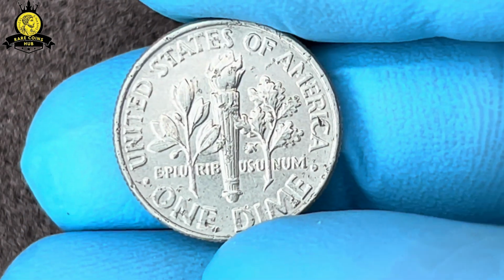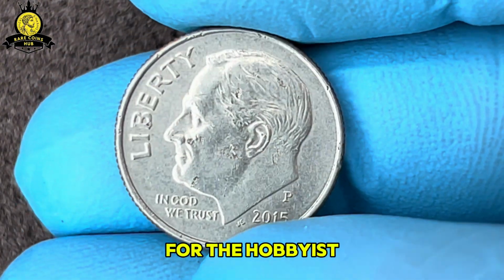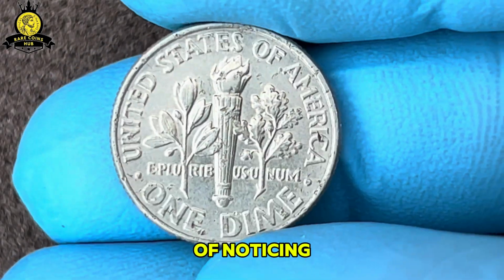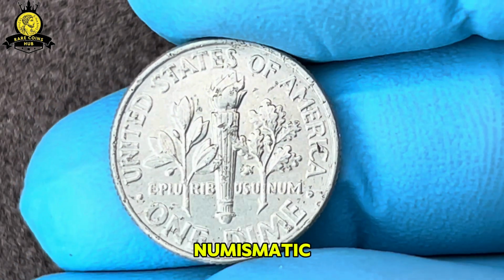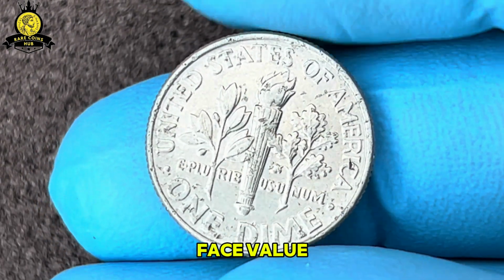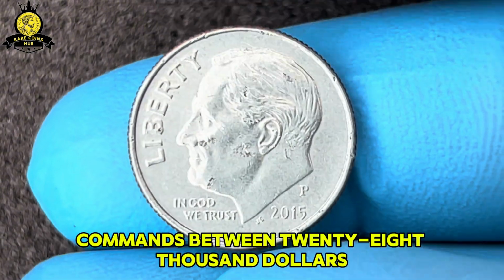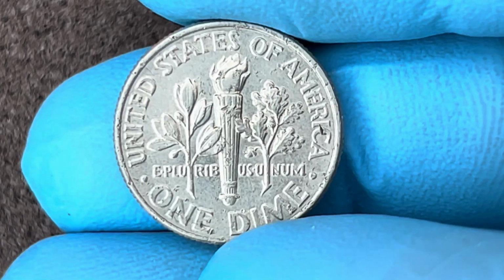Rumors circulate of more examples hiding in circulation, forgotten in drawers, or still resting unnoticed in coin jars across the country. For the hobbyist, the 2015 Roosevelt dime error coin serves as a testament to the enduring value of attention, of curiosity, of noticing what others dismiss. It is a story that began in a jar of loose change and ended in the pages of numismatic history. And for those lucky enough to find one, its worth goes far beyond face value. Today, depending on the severity of the error, strike condition, and planchet anomaly, the 2015 US 1 dime error coin commands between $28,000 and $68,000, an extraordinary value for something born in silence and discovered through patience.